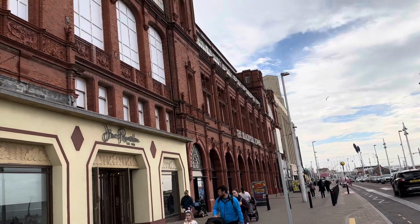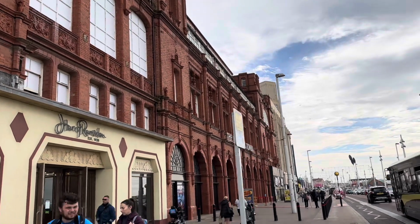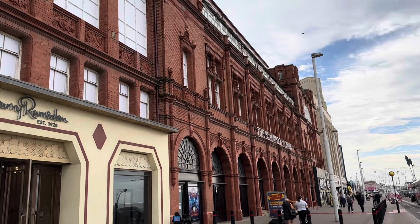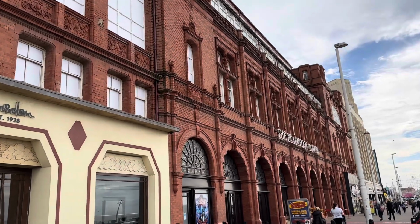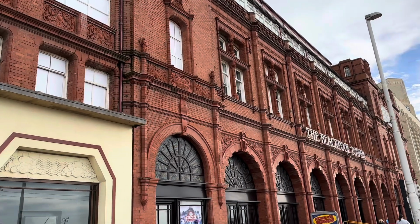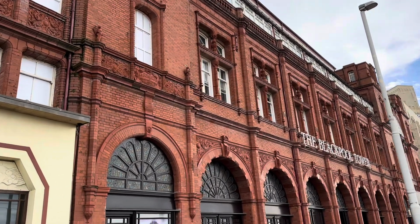And there's actually a plaque somewhere on this corner here, it's there, look, just above that first door, that is the foundation stone from when the Blackpool Tower was built. And when you think it's been standing there all these years, let me see if I can read it, let me see if my glasses are good enough.